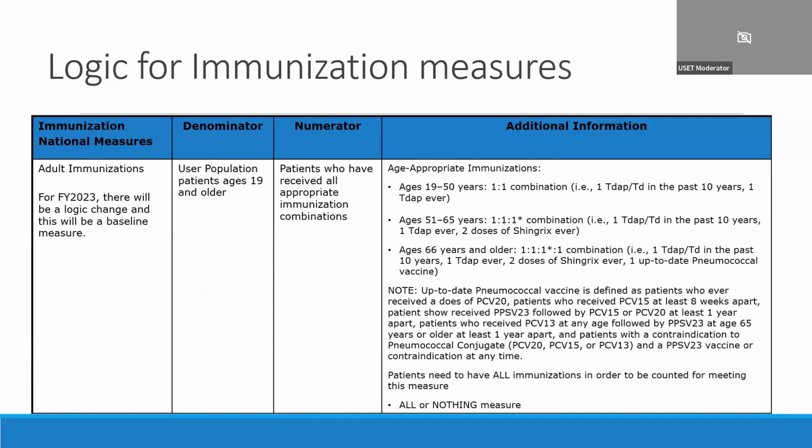So the 19 to 50 is the Tdap/TD in the past 10 years or one Tdap ever. That's probably the easiest age bucket to meet because it's only 2 vaccines. As we get older, there's more that we need. So the 51 to 65 is both of those plus the 2 doses of Shingrix. That's typically a hard one to get because people don't come back for that second one. So it's harder to beat that one.